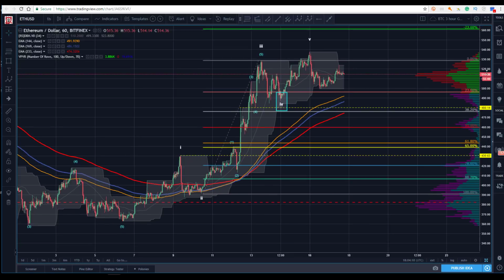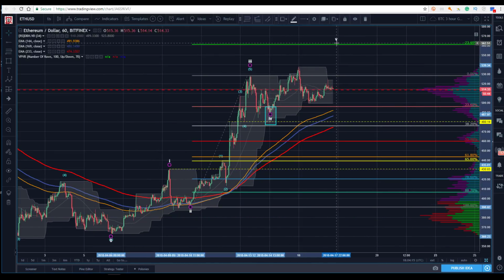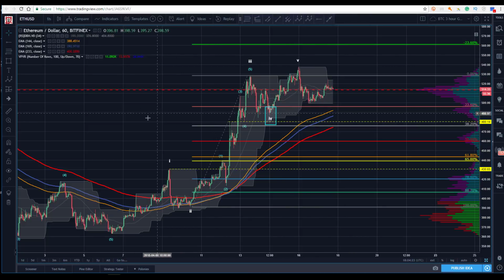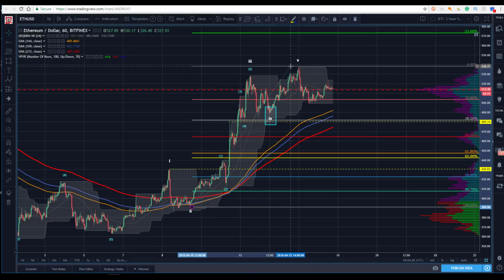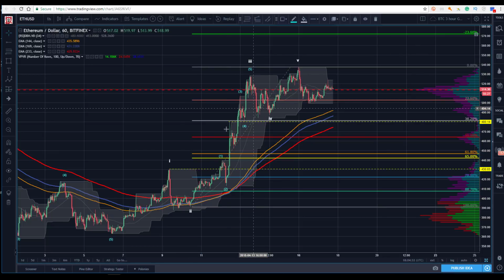Now, is the 5 in? Well, we haven't hit the algo target, so that may not be in. Maybe we've got more to go here. Nothing says we have to stop here, but we would anticipate a reaction there. So it remains to be seen if that's a completed 5-wave. Now, if it is a completed 5-wave, and the ingredients are there, so let me pull this off.